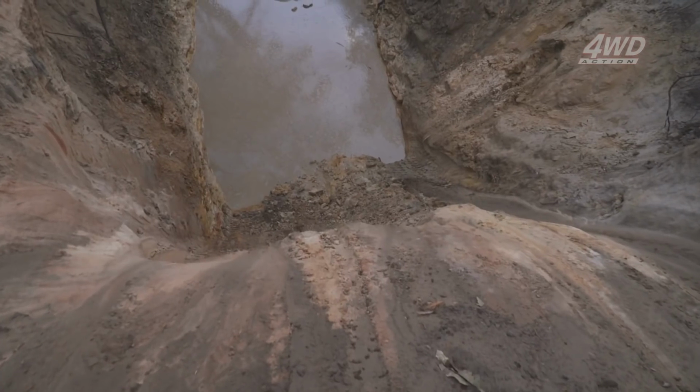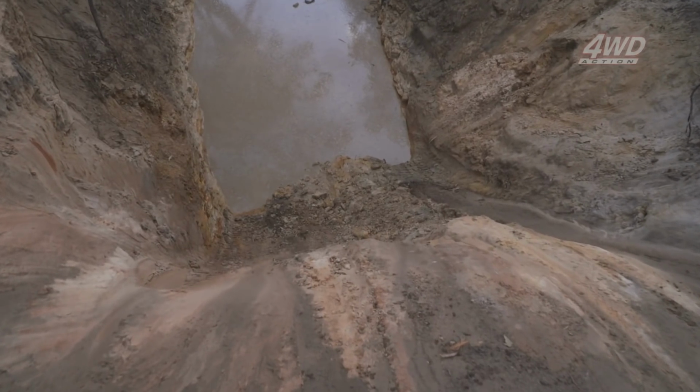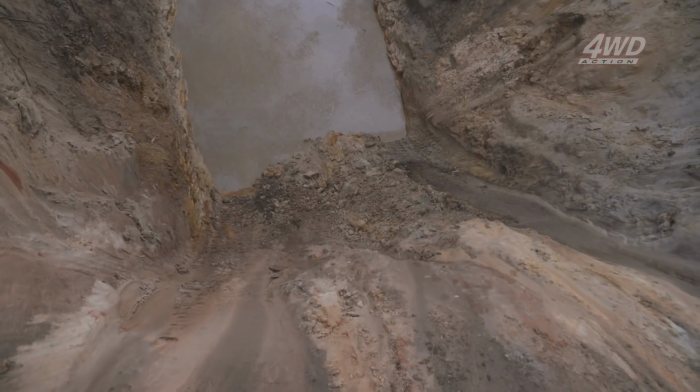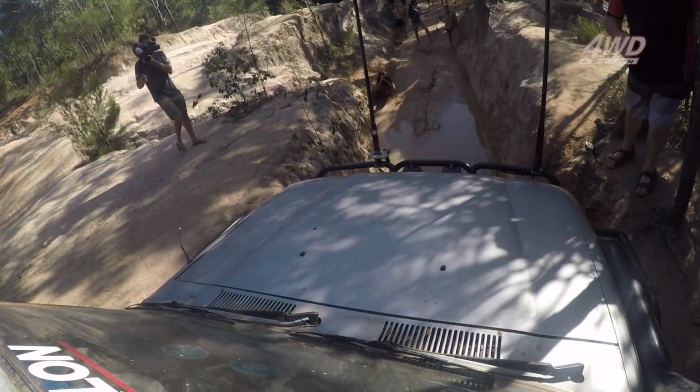Now, there's more than one option at Gunshot, and we decided to take the second steepest, which is still just about vertical. Have a go at this. Not much you can do. Hang on, Matt. Just hang on.